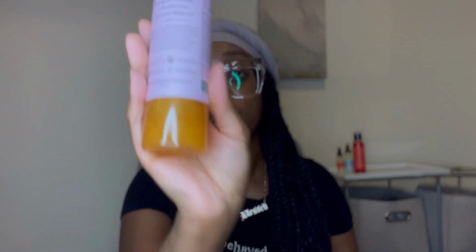Another thing, this is paraben free, fragrance free, alcohol free, and vegan friendly. Y'all see that? Fragrance free. Your yoni is not supposed to smell like candy and sprinkles and rainbows.